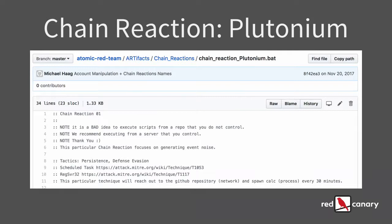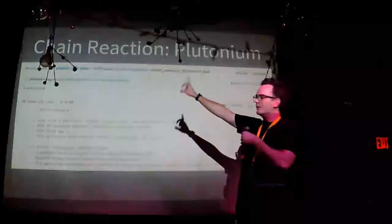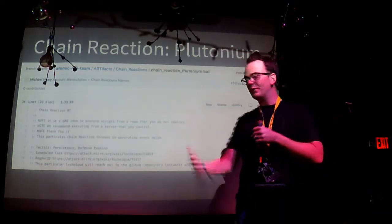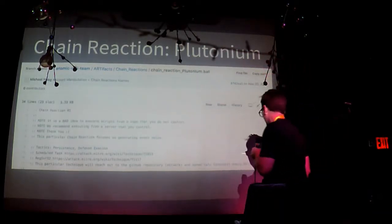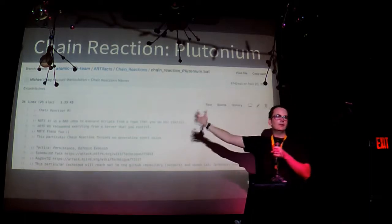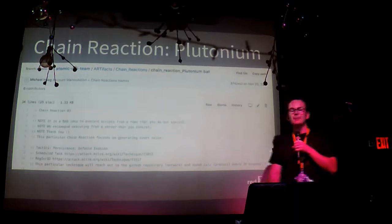Awesome. So this chain reaction is called Plutonium. On the repo, it's under Atomic Red Team, Artifacts, Chain Reactions, and this one's Plutonium. Very, very basic. We always try to start off with this: don't execute evil stuff in your environment unless you have permission.